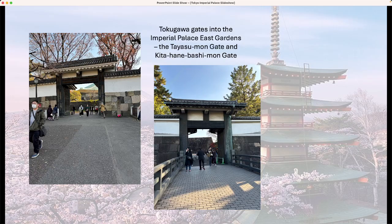So you'll see the impressive gateways, and you'll get an idea about how this site was defended and how it would have been hard for anyone to get close to the shogun without being detected by guards. They're impressive gateways. You can see the magnificent stonework that went into the construction, as well as the traditional architecture of the Edo period. So I think it's really good to walk through from the northern side of the East Gardens.